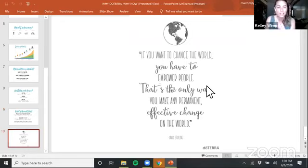So I wanted to wrap up by sharing this super cool quote from David Sterling, who was our president and CEO. He's quoted as saying, if you want to change the world, you have to empower people. That's the only way to make any permanent effective change on the world. And I would argue that that's absolutely true here in doTERRA, as well as so many other facets. And it's something that I feel really, really honored to get to wake up and do every single day. So thank you so much for entertaining me and being here on this call and learning with me.